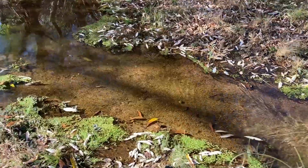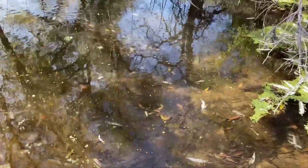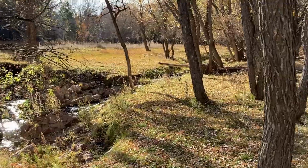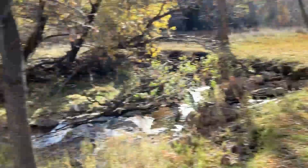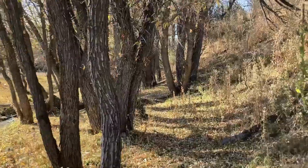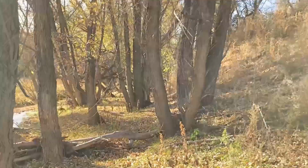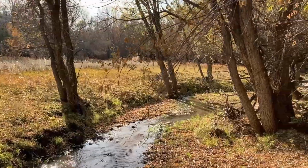Oh, there's little fish. Little minnows. Yeah, there's the cairn. No idea whether I'm going the right way, but I can't get lost if I'm following Apache Creek in the Apache Creek Wilderness. This is really nice.